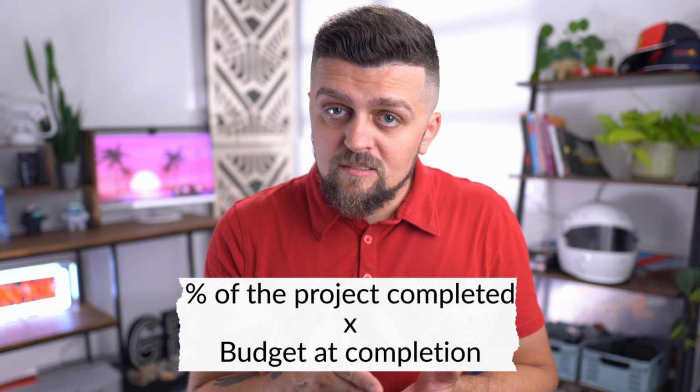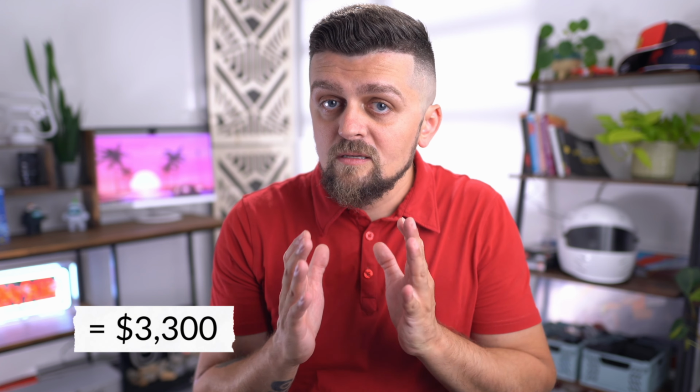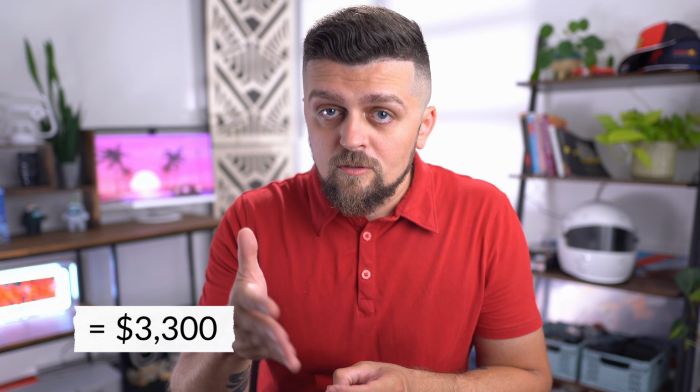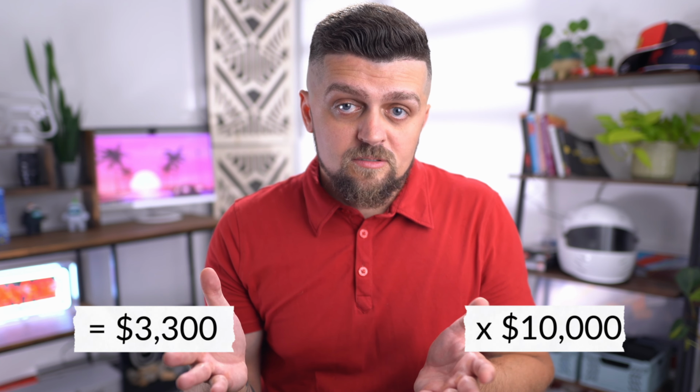So far, she is close to completing 2 weeks' worth of work, or a third of the project. Using planned value, she can calculate the value of the project at this 2-week mark as follows. Percentage of the project completed, or planned, multiplied by the budget at completion, which is the total budget of the project. So that equals $3,300, which is calculated by 0.33, which is the 2 weeks out of 6, multiplied by $10,000, which is the budget at completion.